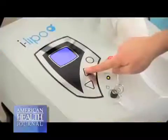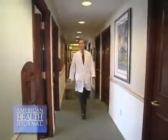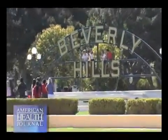Cellulite isn't harmful, but many people would like to get rid of it because of the way it looks. There is a treatment called I-lipo that is a non-invasive treatment for excess fat and cellulite. Dr. John Perlman, a plastic surgeon in Beverly Hills, explains I-lipo and how it works.